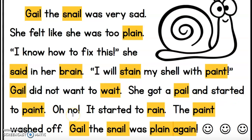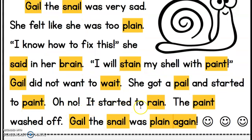Oh no! It started to, let's look, it has the R at the beginning of the word. And the R makes what sound? R. Who can remember what AI, what that vowel pair says? Good, long A, ain. It started to rain.